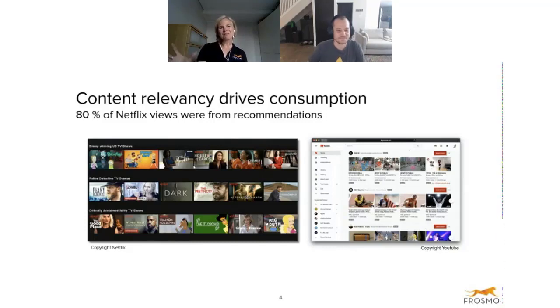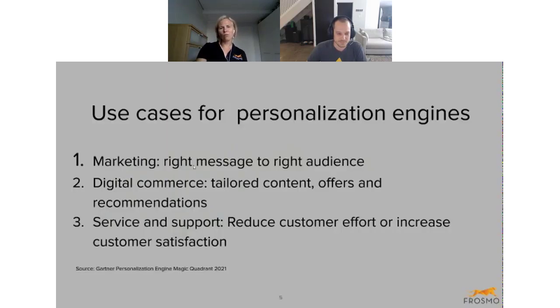Hey, that's great. But if we then take it down to a website or e-commerce site, what are the actual use cases for personalization engines? I checked the latest Gartner personalization engine magic quadrant while preparing for this, and they divide it into three different use cases. So, marketing use cases. I don't know if there are any marketers there, but hello to all of you. We know it's a tough market, and getting the message across is really difficult.